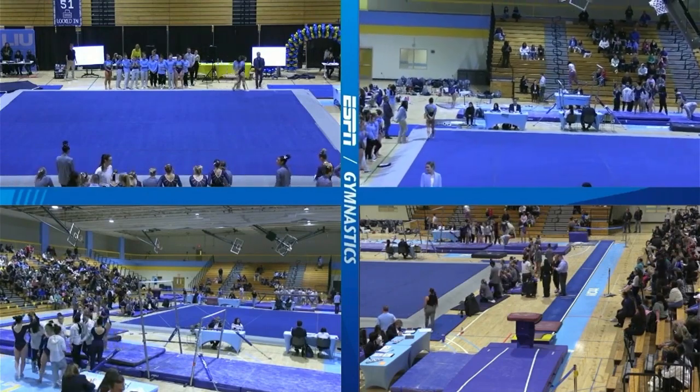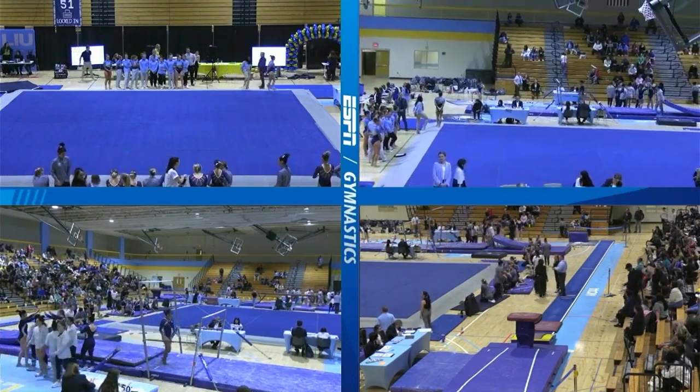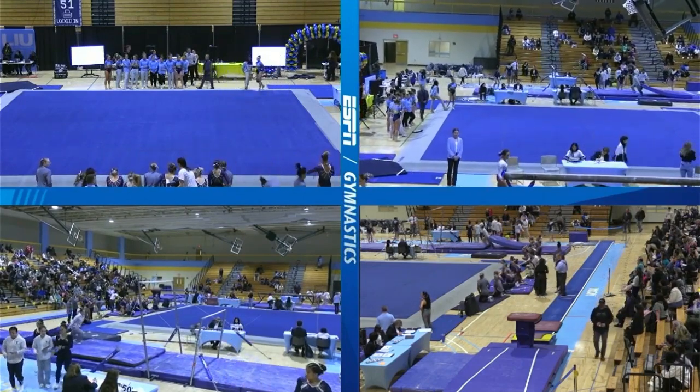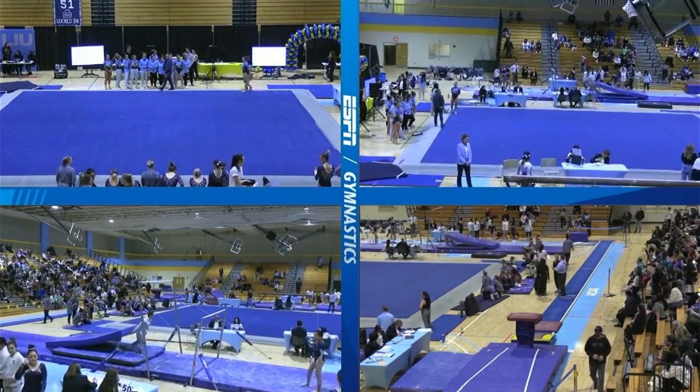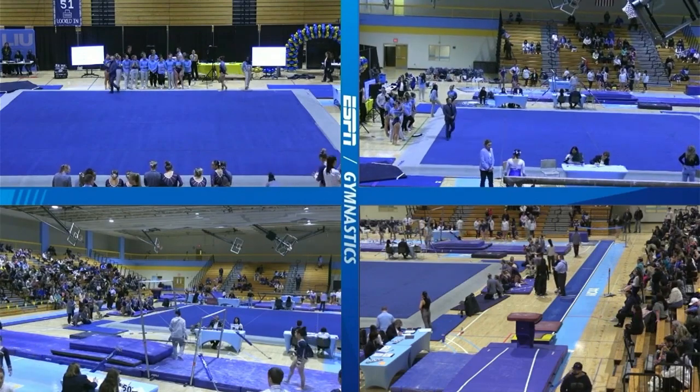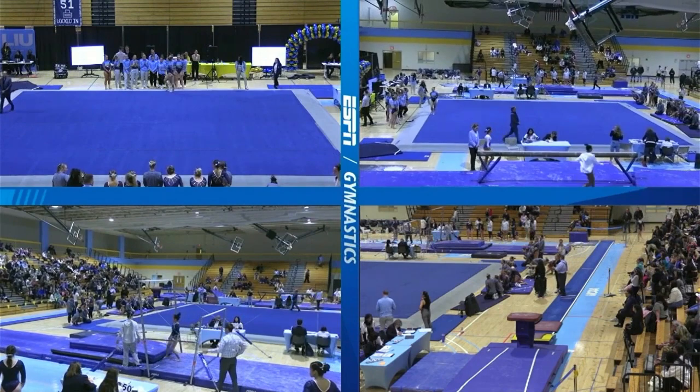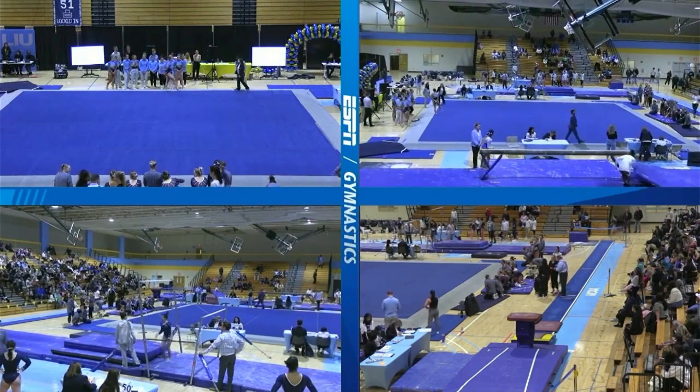Chloe DeJoy, who just finished things for Yale on bars. And freshman Lily Okoye will anchor Yale on the uneven bars. She was the last gymnast for the Bulldogs as they complete their competition.